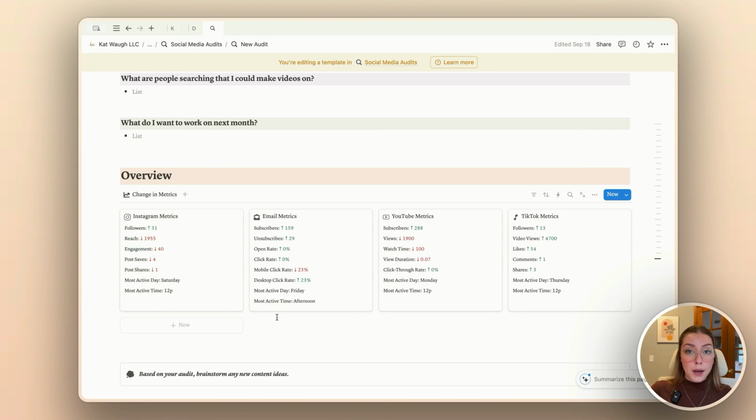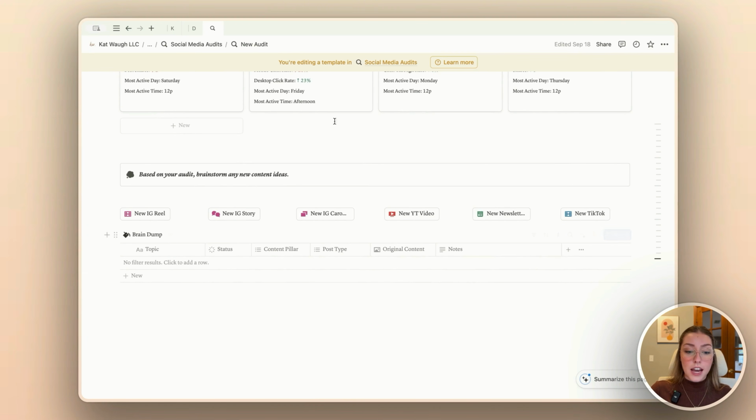Then after I complete my audit, I can come down here, and this is actually going to bring up my brain dump area from my content brainstorming page. And if I have any content ideas based on my audit that I completed, I can add those in here, and then I sort through them later.